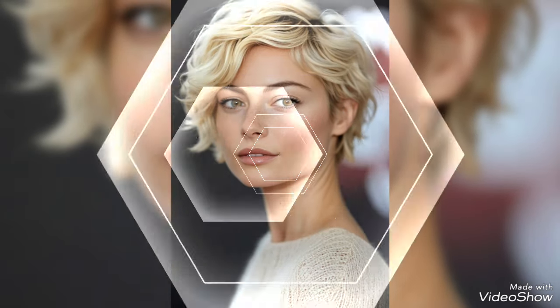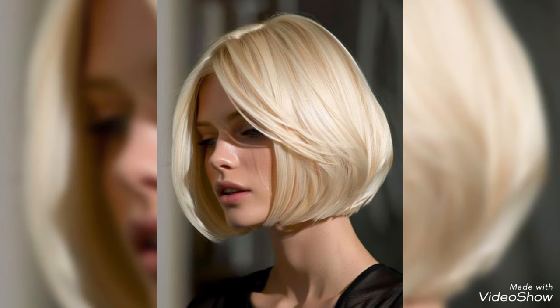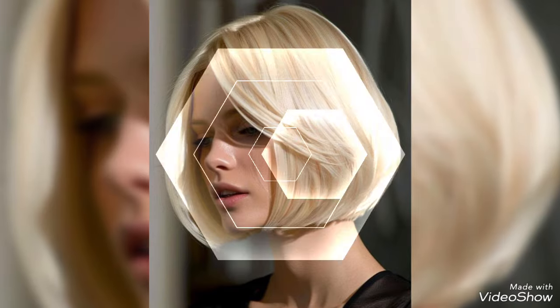So viewers, let's start with the bob cut. A bob cut, also known as a bob, is a short to medium length haircut in which the hair is typically cut straight around the head at approximately jaw level and no longer than shoulder length, often with a fringe at the front. The standout bob cut exposes the back of the neck and keeps all of the hair well above the shoulder.